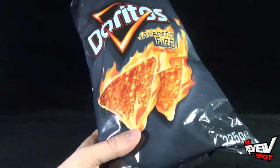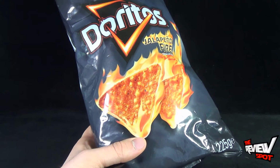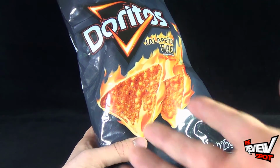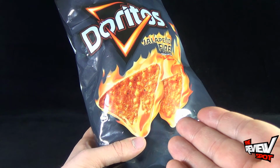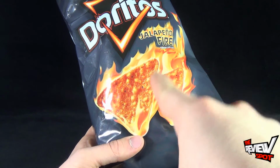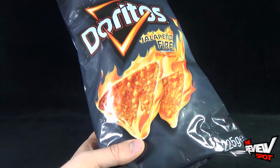One thing, too, with these particular chips, these would be an ideal chip for dipping. Some other Doritos are not really good for dipping because they already have a pretty good flavor in themselves that they don't want to compete with the dip. These ones could work really, really well with the dip because the flavoring isn't very strong on the chip to start off with.